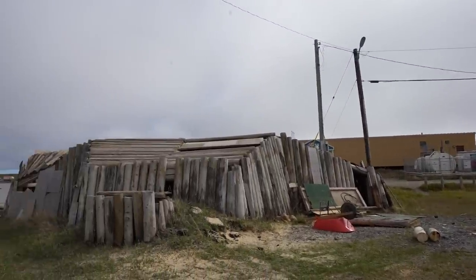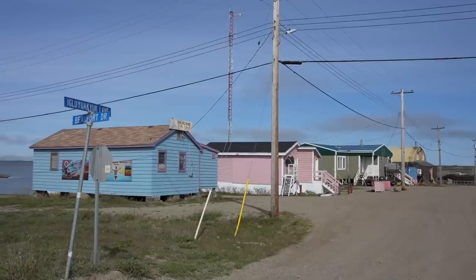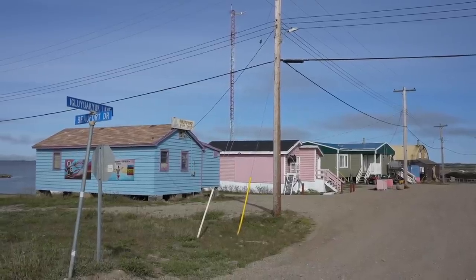I've had some really nice interactions just walking across town. All the buildings are super colorful and there are no fences. It's just open, which is really nice to see. It's been really nice to hang out here and take it all in. I went back and hung out with my new friends again today, and I've been hanging out here with Frank, just enjoying being outside.